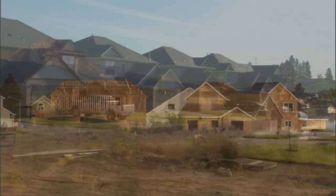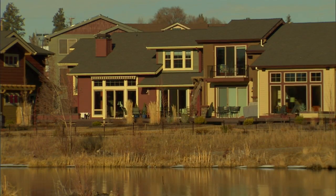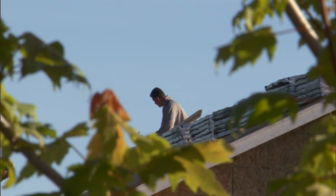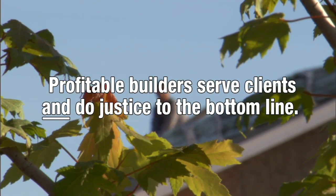As today's construction market becomes more and more competitive, the good builders, the profitable builders, always seem to find a way to use technology and efficiency to better serve their clients while doing justice to the bottom line.